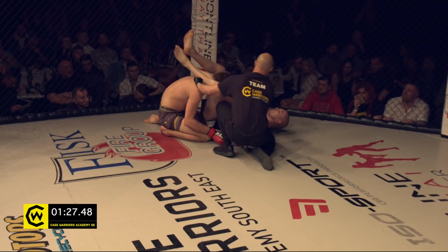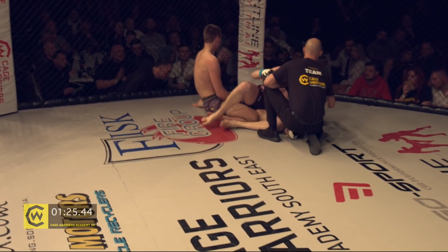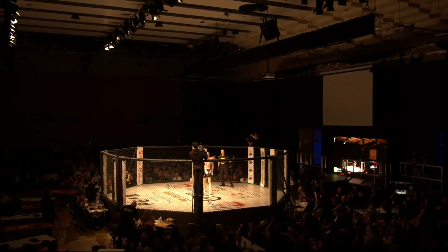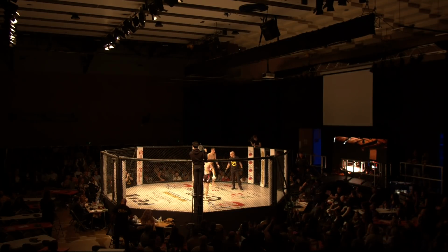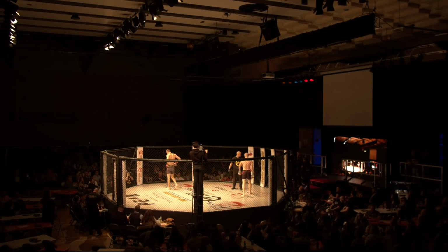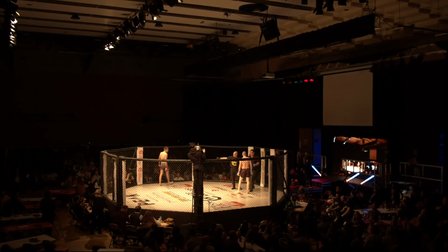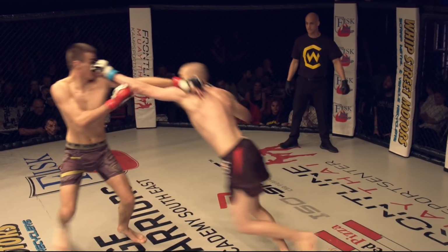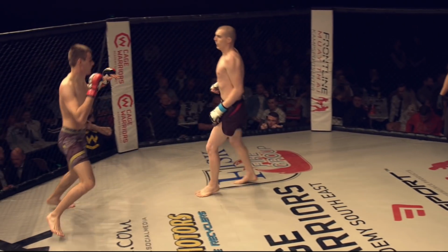Dahlin working. Oh, there's the tap. I was just about to say, working really hard for the triangle again. Second time was the charm. Yeah, he adjusted the hips there, got a really good angle and a really good bite on that one. That's something he didn't do in the first round. He was very much straight on, but he switched to almost a 90-degree angle on that triangle choke, and that just gave him that little bit of extra bite to close it off, and there's the submission.